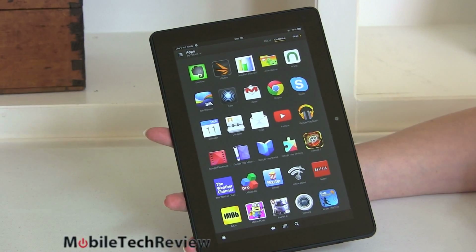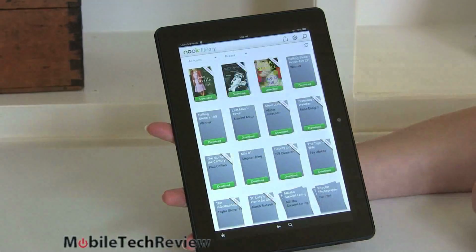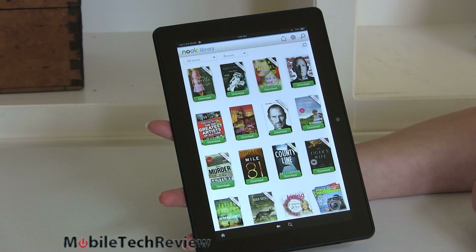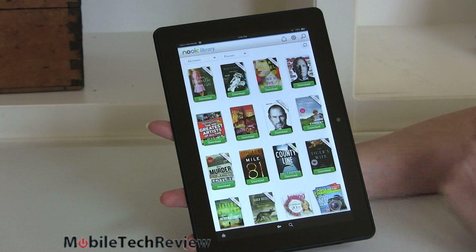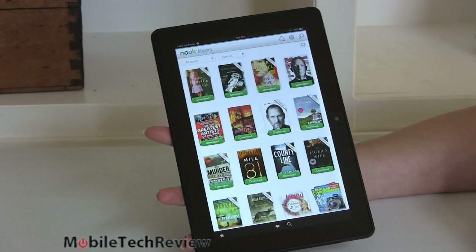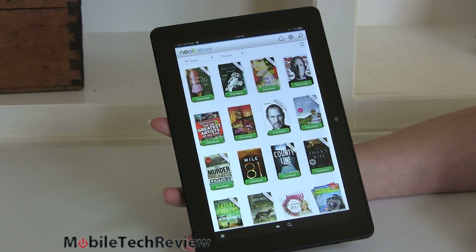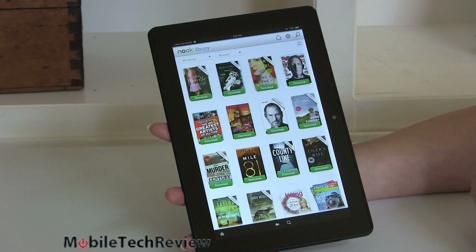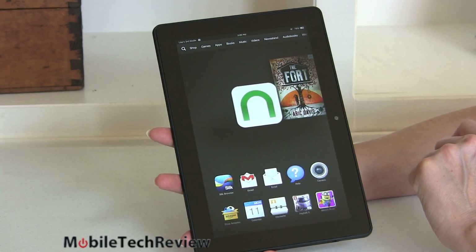Because I'm just a devilish person, I installed Nook on here as well. I sideloaded that. So for those of you who are a little bit bookstore agnostic and you buy Amazon content but you have stuff elsewhere, you actually can do that. And this way you can read EPUBs too, because the B&N Nook app supports sideloading of EPUB books too, so you don't have to do your own conversion for those of you who are into that. So kind of a handy little thing to be able to do there.